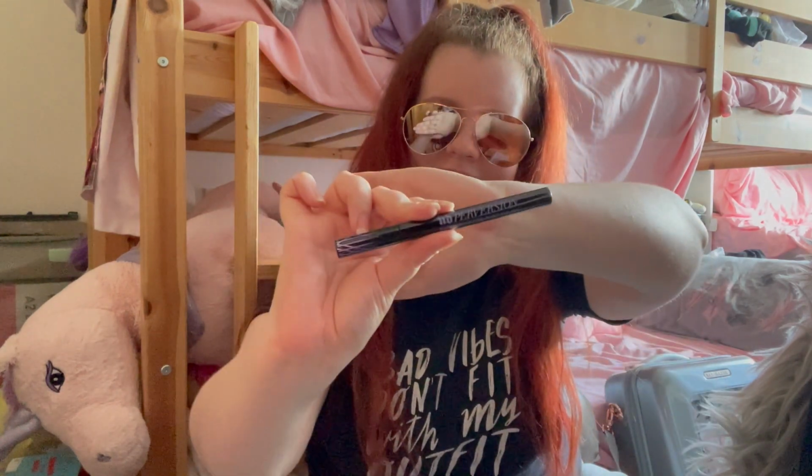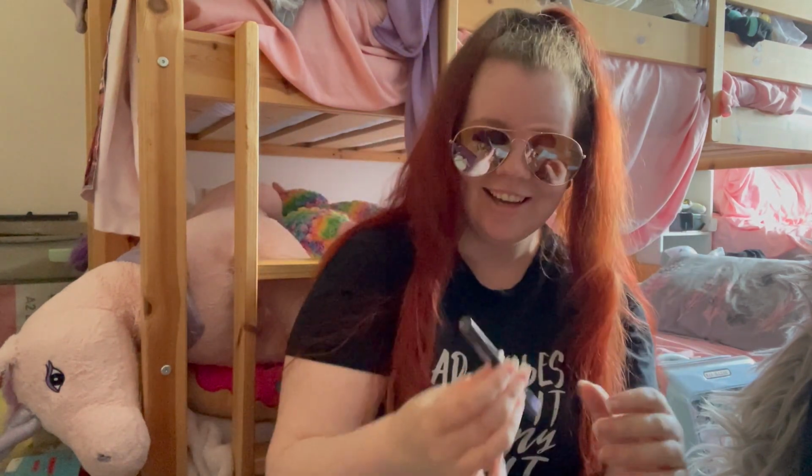Next, I am actually taking this waterproof fine print eyeliner. I'm not too great at eyeliner. My hands tend to shake, but we're just gonna be taking it, just in case I decide, you know what, I feel like going a bit out there. I'm gonna put some eyeliner on.